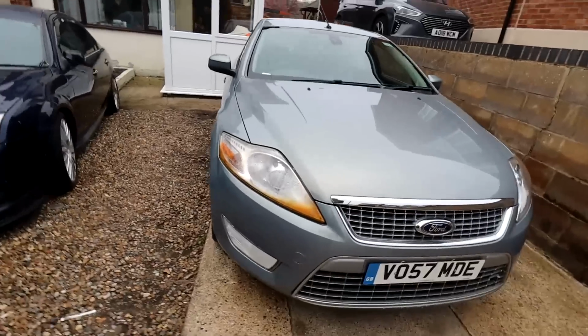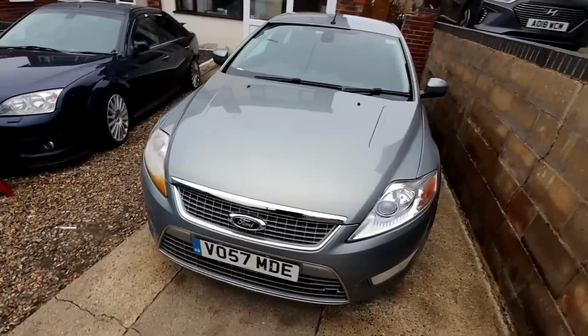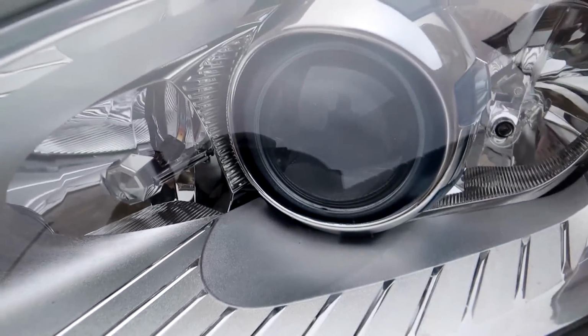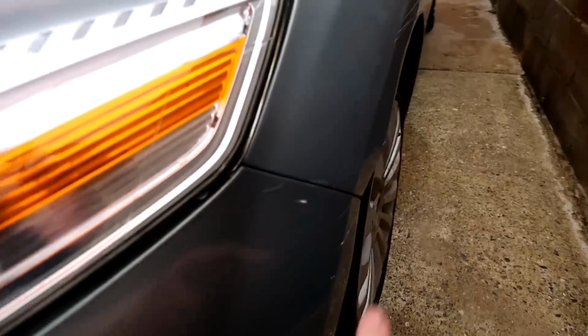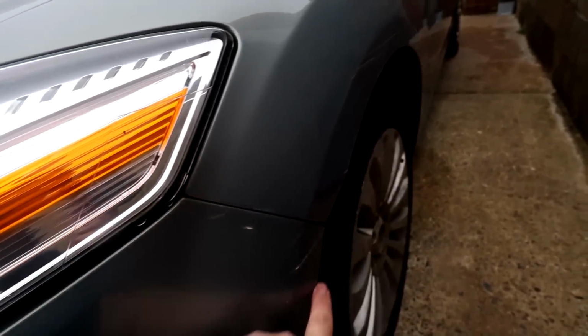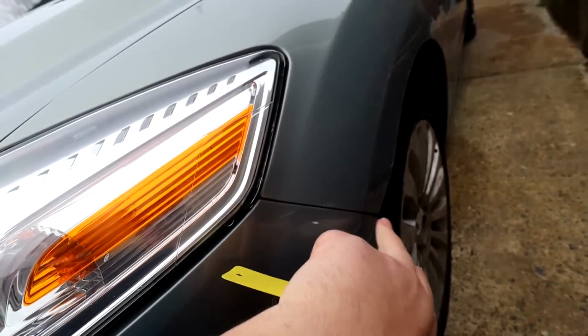This is the front of it. All looks quite nice. This is the pre-facelift model, I believe. So it's got the projector headlights, which is always nice. Coming around to this side, I've literally just noticed this, but there's a little bit of a dent here where it's been pushed in. Looks like it's hit a pole or something. So we might work that one out.